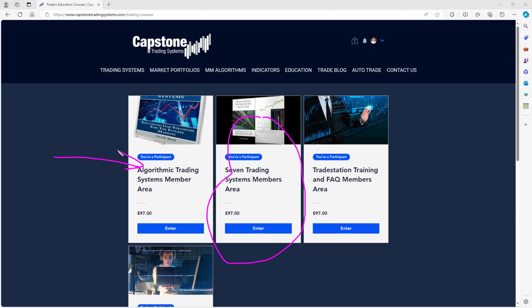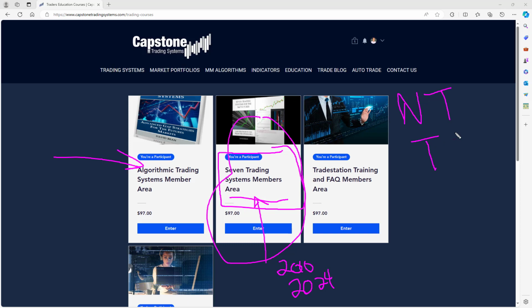You have some NASDAQ strategies here, but if you want the gap fill combo 24 that we just looked at, you want the 7 Trading Systems members area. It includes the open code from our 2010 book with 2024 updates. 2024 has some basic updates for volatility adjustments and any regime changes related to the gap. And then this is also for NinjaTrader. Like I said, NinjaTrader 8, Tradestation, Multicharts. It's all included in here. And you have EasyLanguage, PowerLanguage, and NinjaScript.